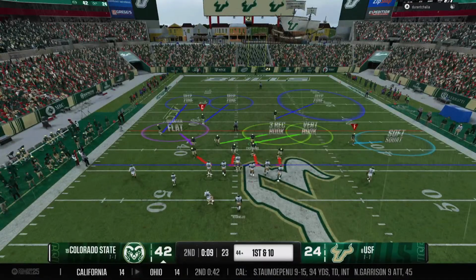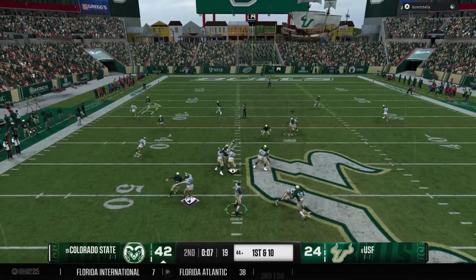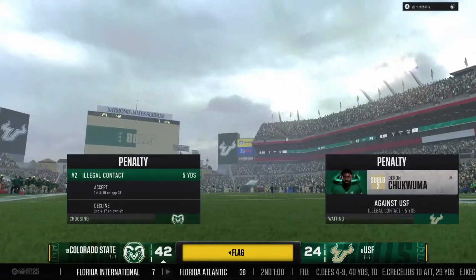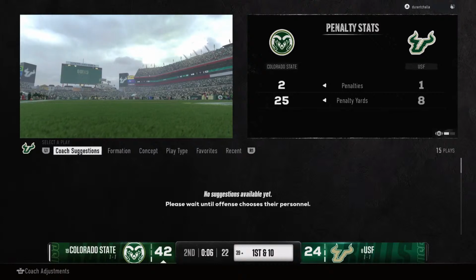So the offense takes the field in the final seconds of the half. Chance for just a couple more plays. On 1st and 10, they'll look to throw it. And he can't escape. It's a sack for the defense. And the head coach will decide to accept the penalty and take the yardage.